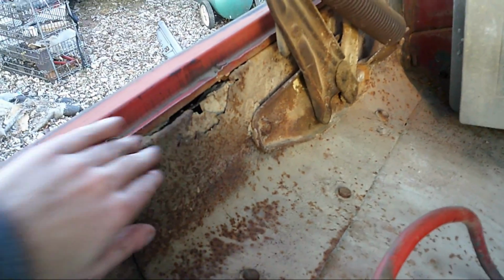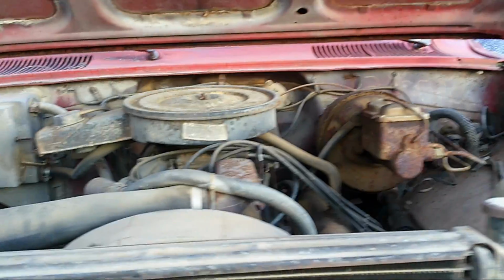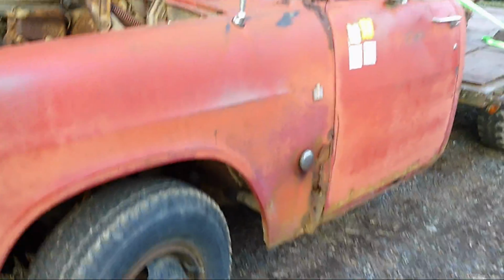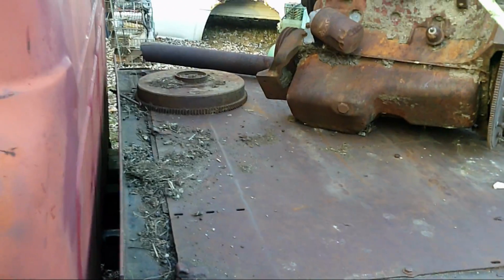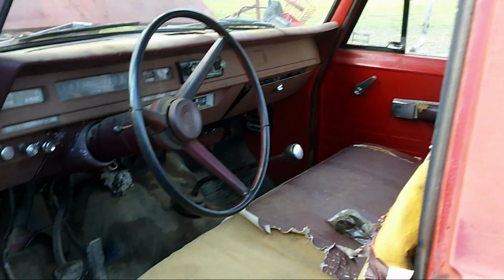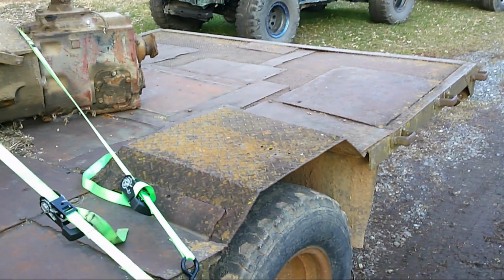And the fender has a little bit of rust. And then this side, I don't have to show you, let's point to that one. But the frame is solid on this. Engine runs, you guys heard that earlier. I think it's pretty good for what it is. Interior is a mess. The flatbed is trash.